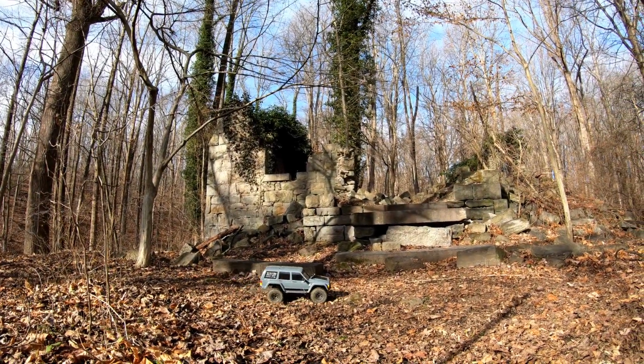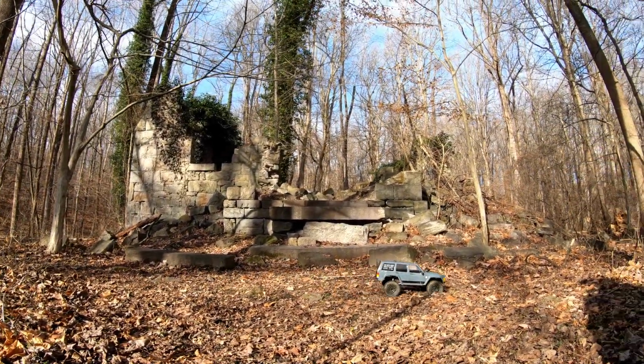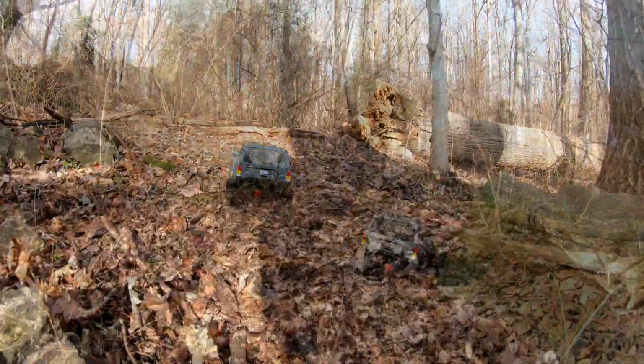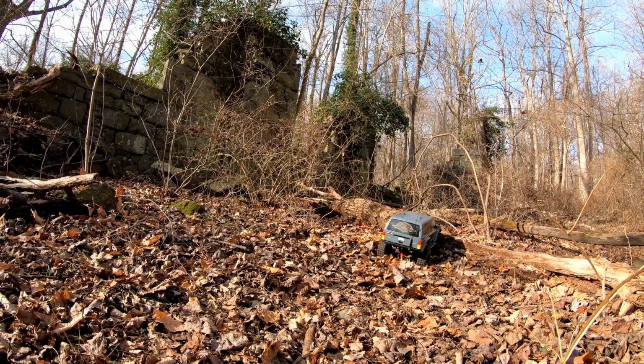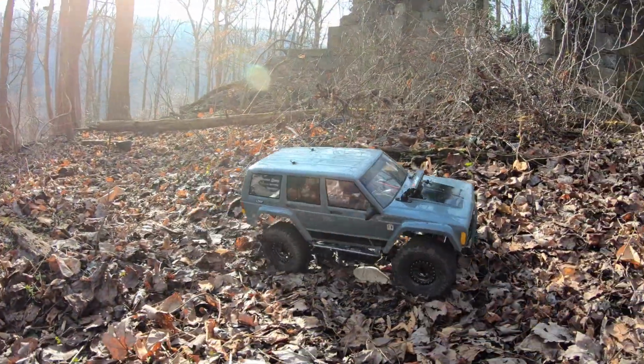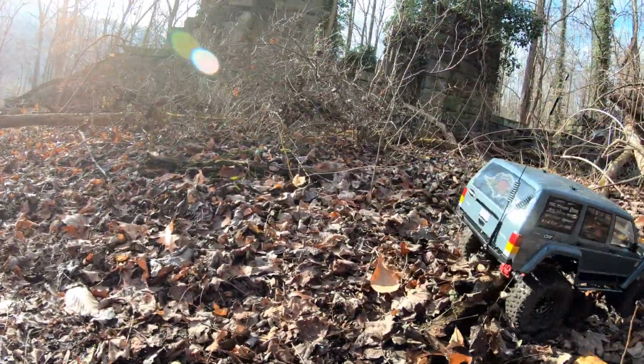The St. Stanislaus Kostka Catholic Church was built in 1878. In 1927, almost 50 years after it was built, it was struck by lightning and burned down. The stone walls are all that remain of it, and most of those are falling down as well.